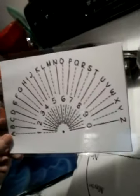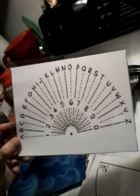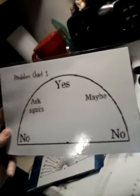But there's several different charts you can use, and you can print them offline. Like here's one. It's with all the letters, so you can ask a question and it can spell it out for you by swinging in the direction of the letters or the numbers. Like if you're asking how old a spirit is or what's the spirit's name. Again, there's other charts as in yes and no. Which are these? Yes, no, maybe, ask again. And then there's awesome charts you can find out there.